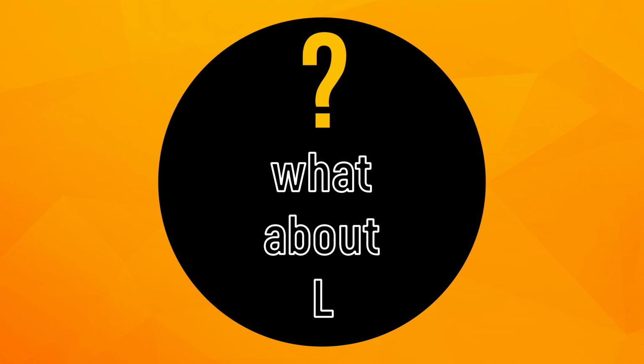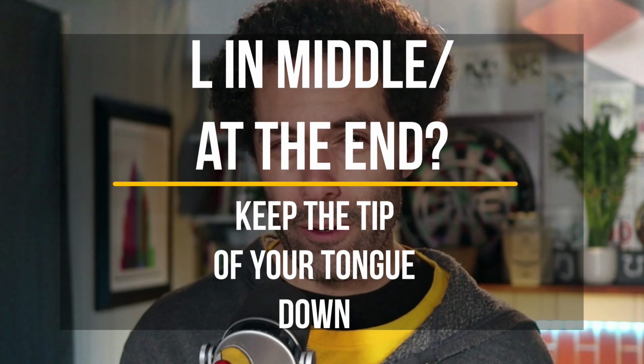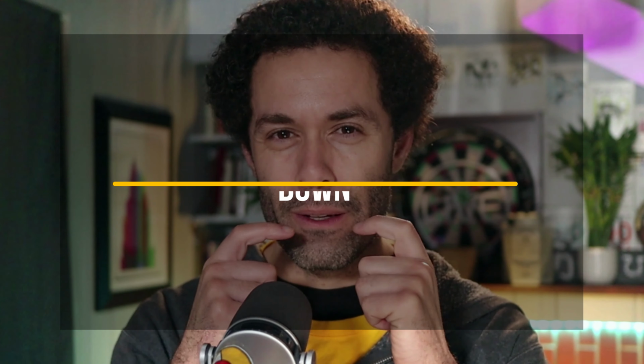And two, for L's, well, let me tell you a little secret about the L sound. If the L is in the middle or at the end of a word, you probably actually want to keep the tip of your tongue down. So it often sounds more like a dark L. Keep these points in mind and let's look at the word regularly again. Just pronounce the vowel sounds for a moment. E, U, R, E.